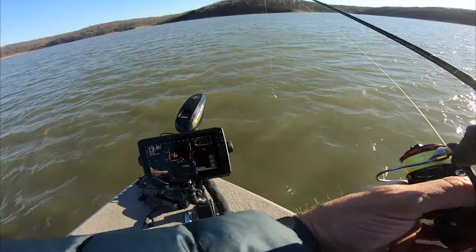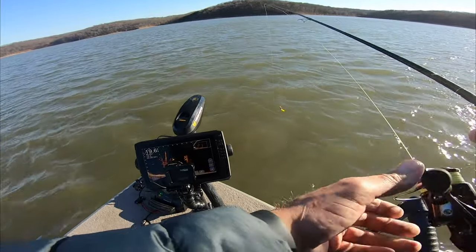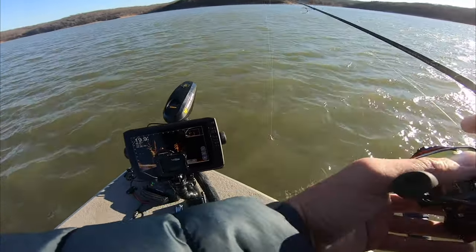All right, finally set up. It's pretty windy, so I apologize, but we're rolling up to this tree. It's got fish on it. All these trees have fish on them. It's just a matter of how big.